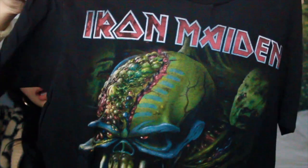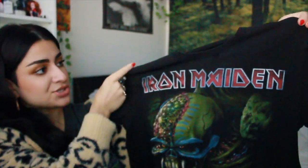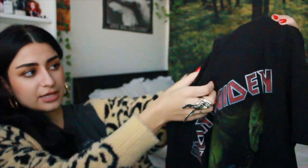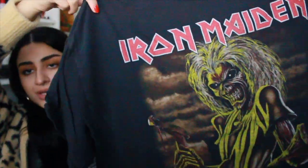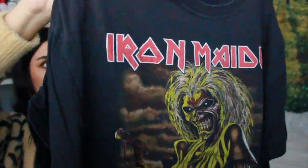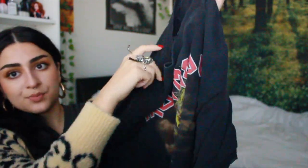I like it. And then this Final Frontier one I got at a thrift store. I actually got it at Buffalo Exchange. It's got some quite natural distressing to it, so it didn't, you know, come from the manufacturer with holes. And then the back has this graphic. Lastly, I have this huge Killers shirt. This has to be an XL or a double XL, but it's worn around.